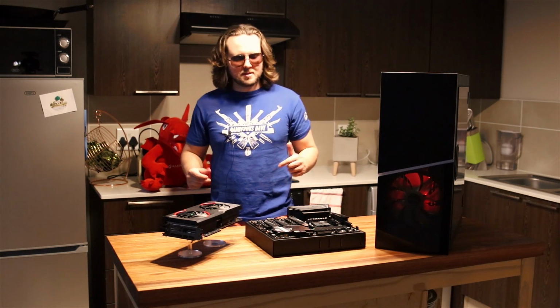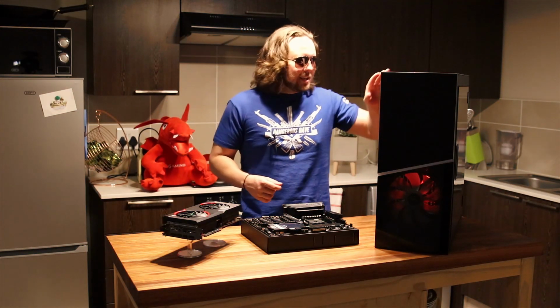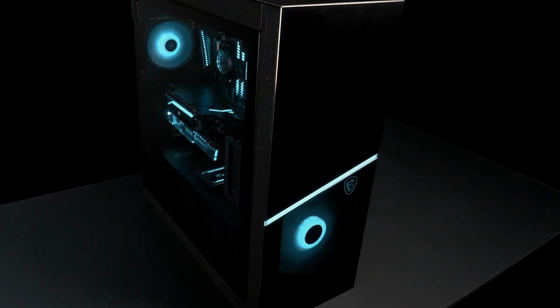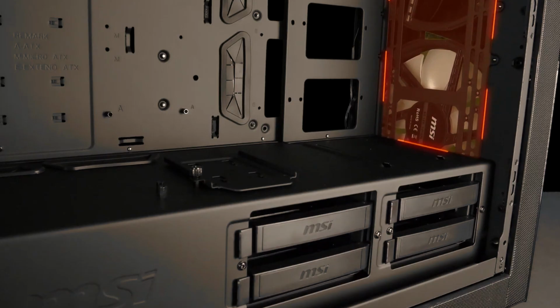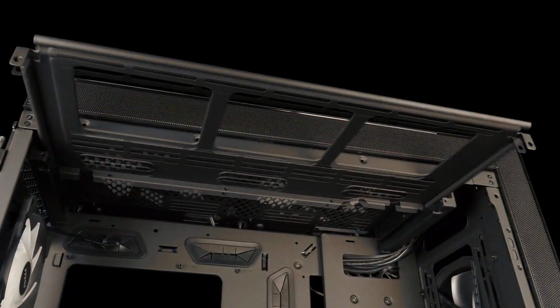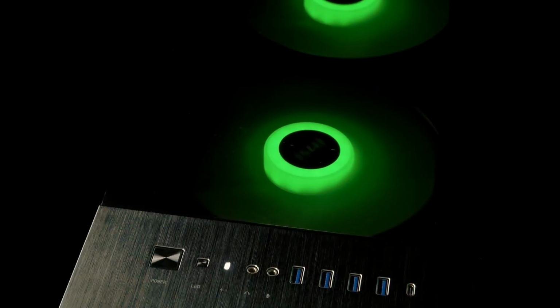With that said, let's take a better look at these bad boys. Let's kick off with the MPG Sakura 500X, the top of the range chassis. Take a look at this bad boy. It has an extractable modular radiator bracket design for easy liquid cooling upgrading. It also has a 1 to 8 RGB LED hub included. No need to purchase one. It's already in the case, y'all. You get that for free. Well, you pay for it, but you know what I mean.